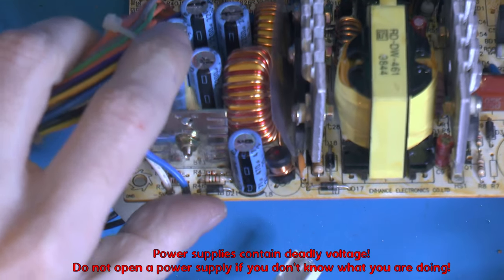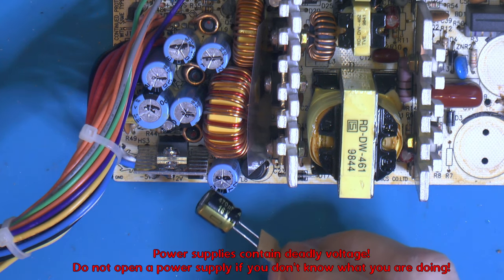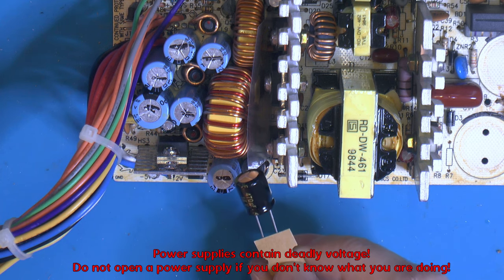There are brands you can obviously get that size, but not the Panasonic low ESR ones that I wanted. So we're gonna go with this 16 volt instead. It has like the second lowest ESR. If I bought it, it would probably have been second on my list.